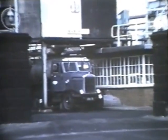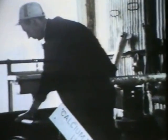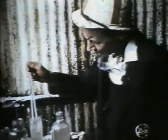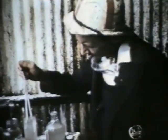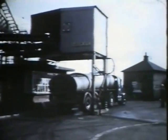Through the old lodge gates of Winnington Park, we approach one of our liquor loading points. There we find Ken Ross loading a tanker with calcium chloride liquor. Ken has recently been elected to Winnington Works Council in a by-election following the departure of Jimmy Bergman Rowe. The driver shuts down the cover and another load of calcium chloride liquor is on its way.